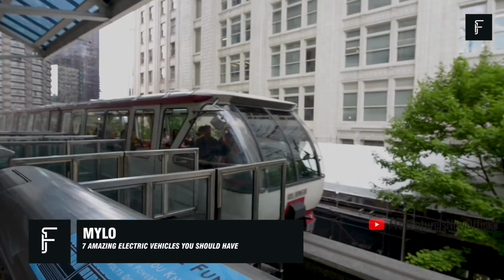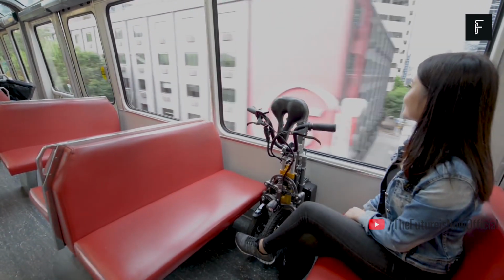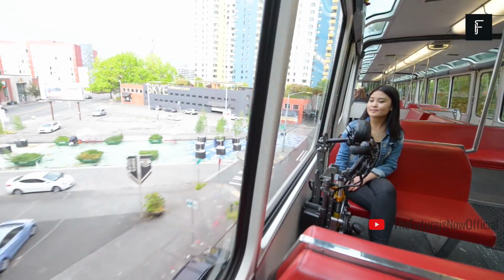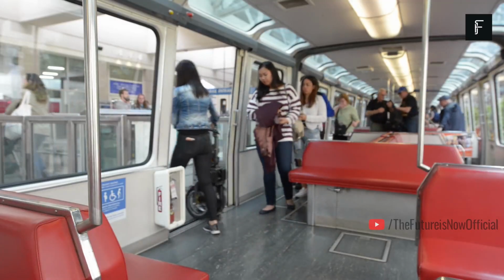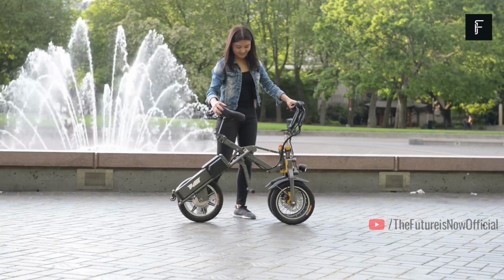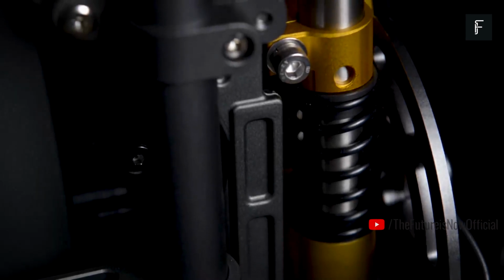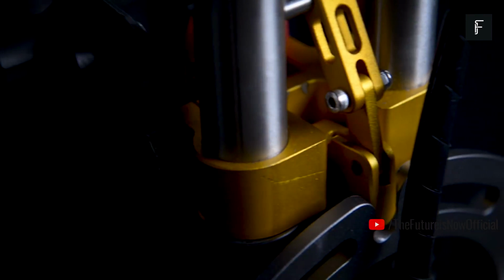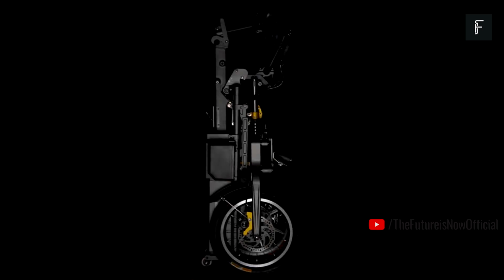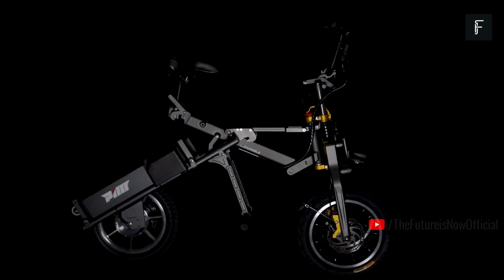MYLO. MYLO is an incredible new form of transportation that is a cross between a bicycle and a scooter. This amazing vehicle is powered by a 250-watt motor that runs off of a 36-volt battery. This vehicle is built with extremely high-quality materials, guaranteeing that it'll last for many years to come. The frame is built purely out of aluminum, making it both structurally sound and lightweight.